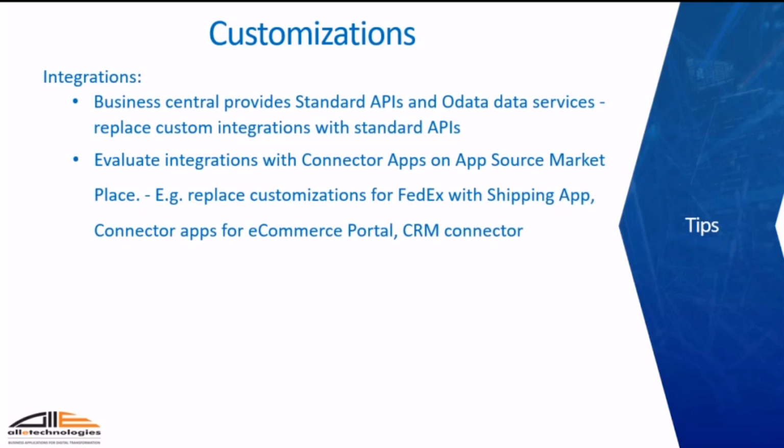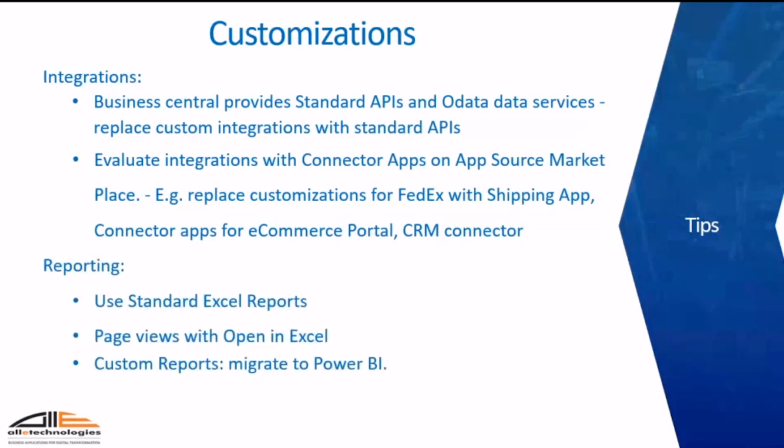On the AppSource Marketplace, there are multiple connector apps available. For example, for shipping, or I would say customization done for shipping through FedEx, there are shipping apps available, so you can use them. Similarly, there are apps available as connectors for e-commerce portals like Shopify, Magento, and similarly for CRM applications. There are multiple CRM applications being used by different customers in the industry, and now they are standard apps available on the AppSource Marketplace for Business Central. So that is how you can do away with customization and rather move to an app-based solution.